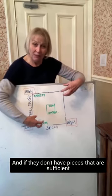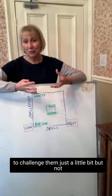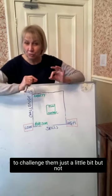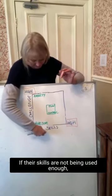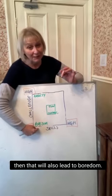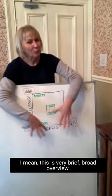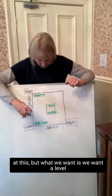If they don't have pieces that are sufficient to challenge them, just a little bit but not too much, then they will just get bored. And the same with their skills. If their skills are not being used enough, then that will also lead to boredom. This is a very brief, broad overview. Obviously, you can go into a lot more detail to look at this.